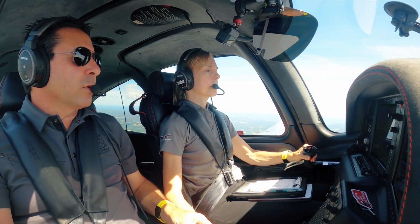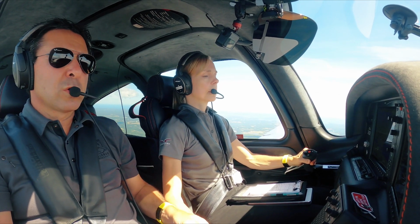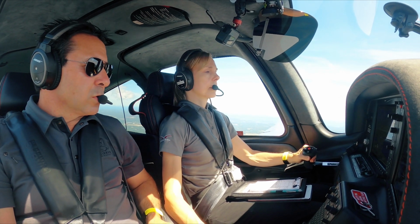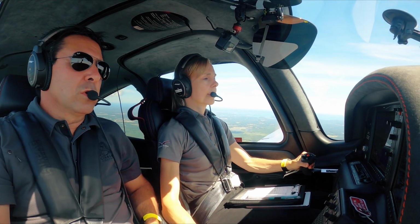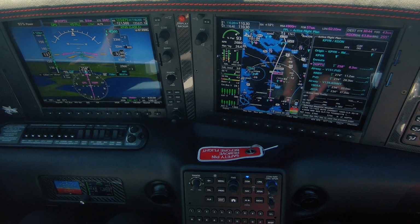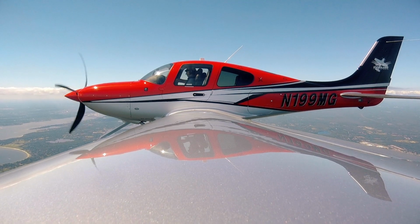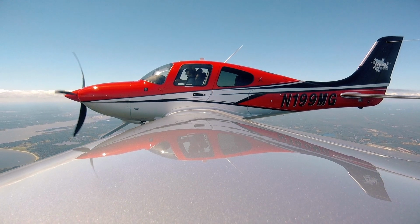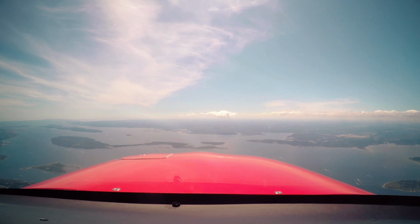Providence, good afternoon. This is Cirrus 199 Mike Golf, 2.9 for 4.5 VFR. Number 199 Mike Golf, altimeter 3007. 3007 for Mike Golf, thanks. And Providence, Cirrus 199 Mike Golf, we're just doing a VFR instrument training flight, so we're just going to be making some shallow turns left and right. Of course, 9 Mike Golf, roger.